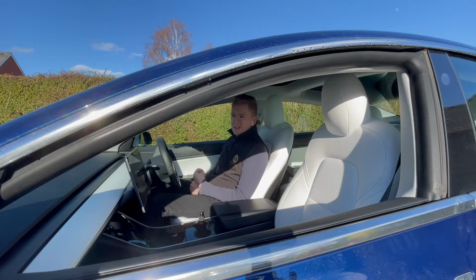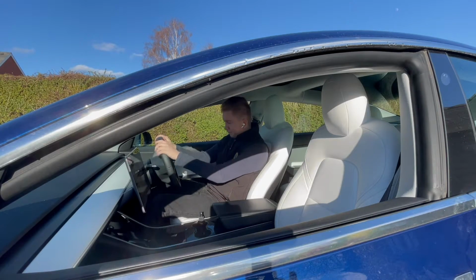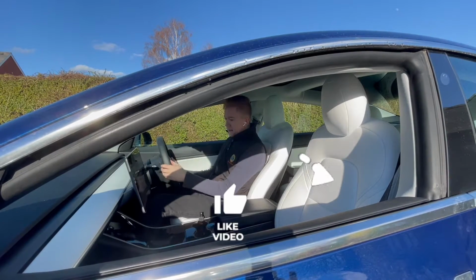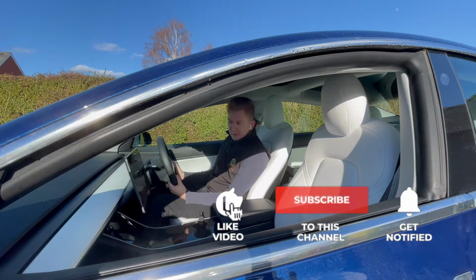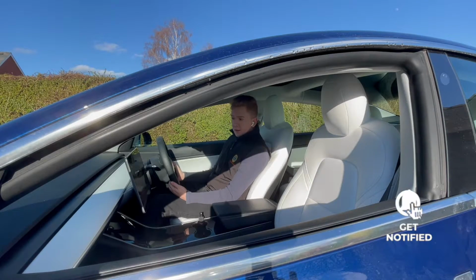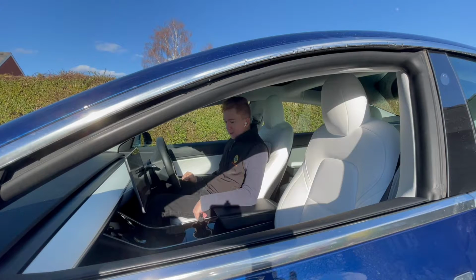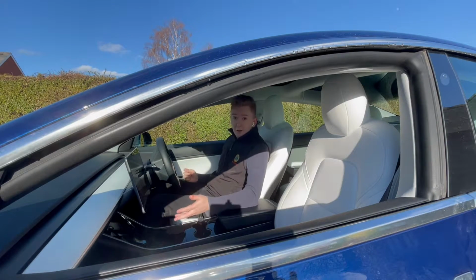Right guys, so let's start with the good things about this car. Where do we start? Right, as I said, we've had this car for 12 months. We've used it in all manner of conditions, from when it was super hot in the UK, about 30 or 32 degrees, to not so many weeks ago now when it was freezing cold and there was snow everywhere. So let's start with the snow.